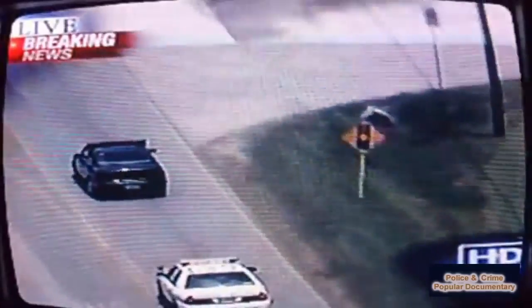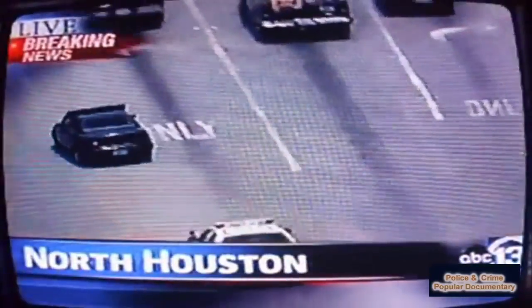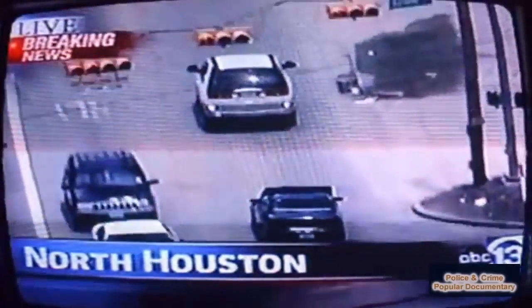And Andy, as you are able to tell us, we have seen some pretty high speeds just in the past couple of minutes. Oh, absolutely. And like you said, the hood is definitely up and blinding the person who's driving this car right now. It's very hard to do high speed on the secondary roadway, especially going in and out of traffic like he is right now.